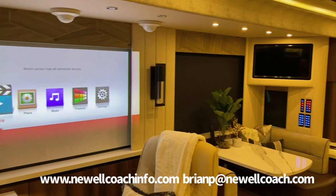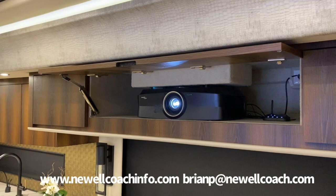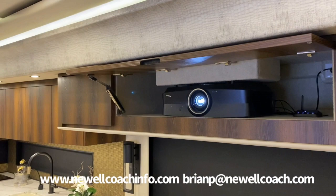This is the projector. It is an Optimo 4K projector. It works off of the satellite, Blu-ray player, and really any other input you need. It's really a high quality picture, very nice setup.